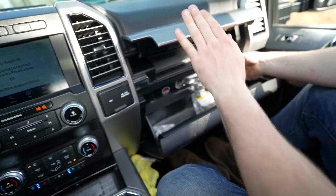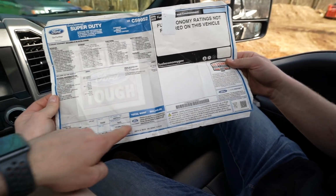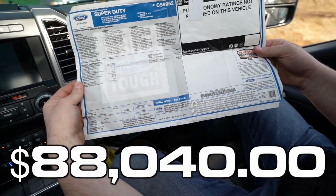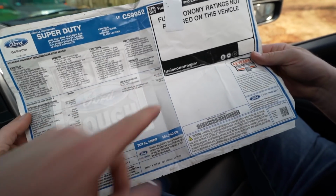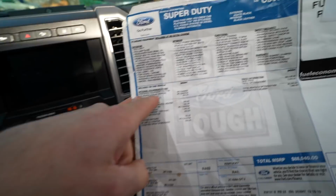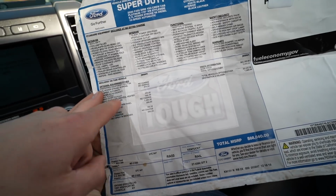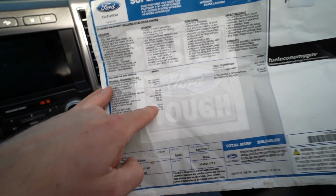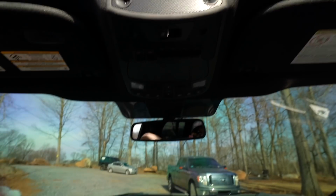Spoiler alert. It looks like we have a window sticker right here, boys and girls. When she was brand spanking new off of the showroom floor, $88,040 before tax. Base price of $83,190. Additional options, $3,255, made up of the off-road package, supplemental heater, engine block heater, power moonroof, twin panel, as I love, and the upfitter switches. Oh, can't forget that spray-in bed liner.